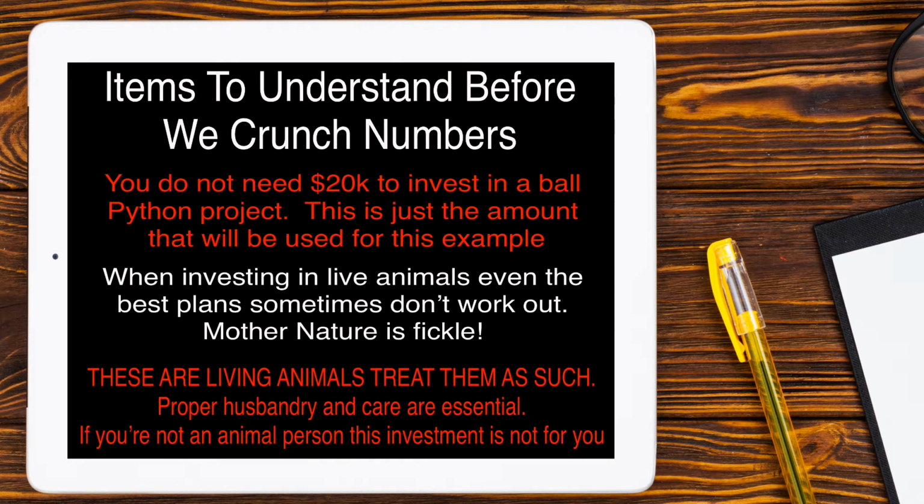Keeping with the same theme, these are living, breathing animals. They must be cared for appropriately. That means proper animal husbandry. If you are not an animal person and you don't think you can take care of these animals adequately, then possibly this may not be the investment for you.